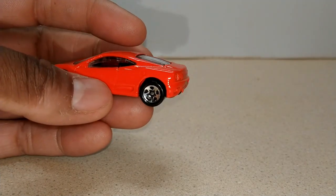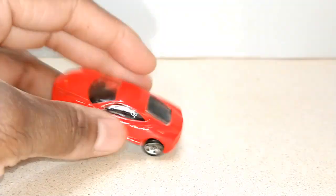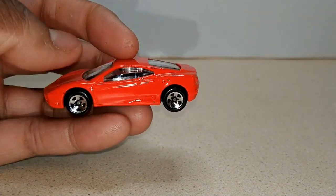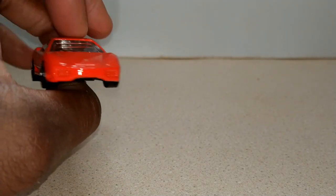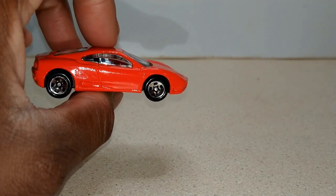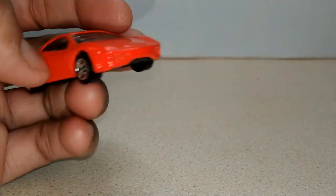I took one of these apart, and there's actually a hole in the middle of the glass, so you can see all that from the side. It kind of ruins the look a little bit of this casting, but it's an otherwise spectacular casting once you have it in hand.